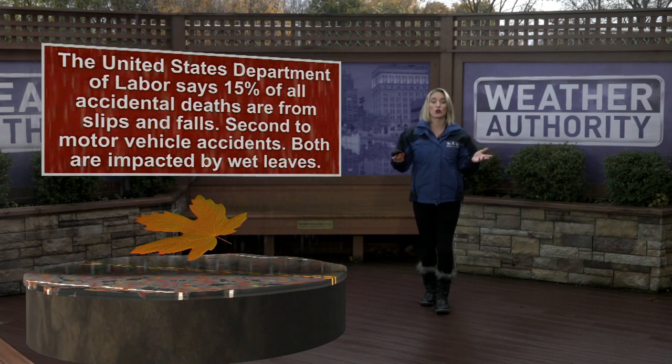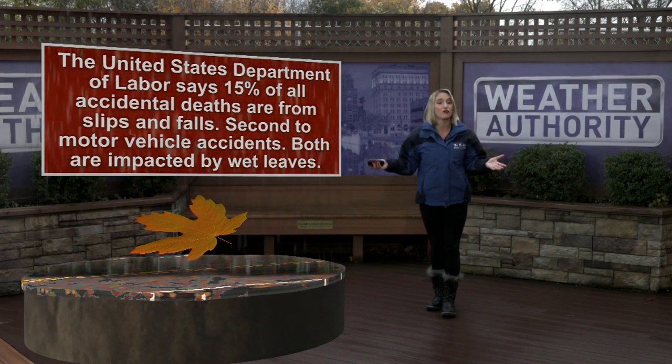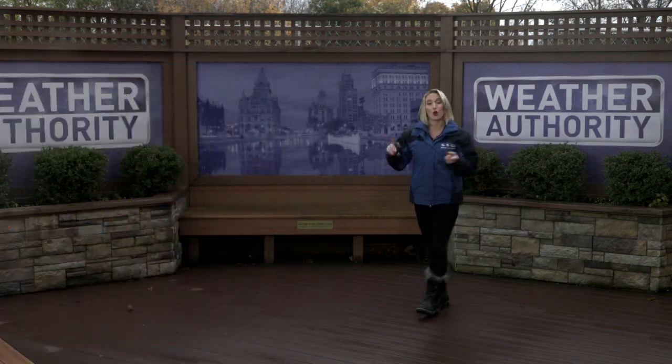Plus, it's not just when you're driving. The United States Department of Labor says 15% of all accidental deaths are from slips and falls, second to motor vehicle accidents, both impacted by those wet leaves. So make sure you be careful walking on the sidewalks and driving during this time of year.